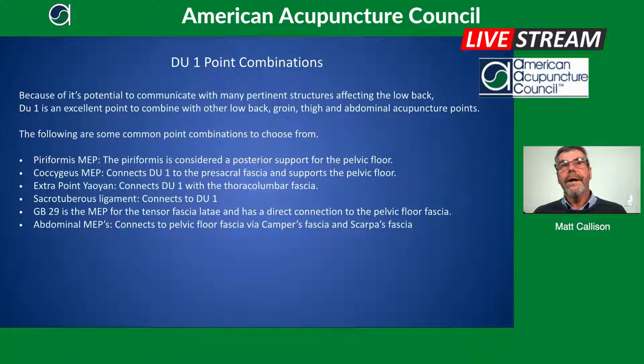All right, so let's look at Du 1 point combinations with this. These are just suggestions, you guys. Because of its potential to communicate with many pertinent structures affecting the low back, Du 1 is an excellent point to combine with other low back, groin, thigh, and abdominal acupuncture points. So the following is going to be some point combinations to choose from. The piriformis motor point is going to be excellent to use. Usually we'll have that bilateral for sacroiliac joint problems. It's part of the posterior support for the pelvic floor. So Du 1 with the piriformis is useful. Du 1 with the coccygeus, because those fibers do communicate with one another, can be extremely useful as well.